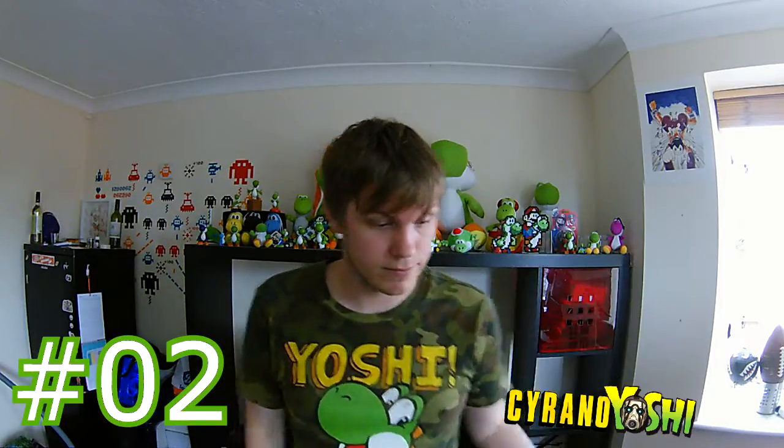Next up is a backpack. It has like no space, but it is cute. Probably a good little kid's backpack. I think my old housemate got me this as a birthday present or a Christmas present. It used to be full of old Yoshis. But yeah, there's the backpack.